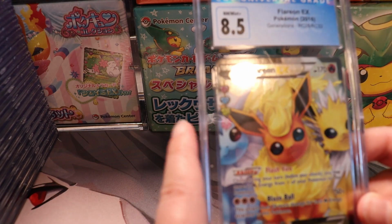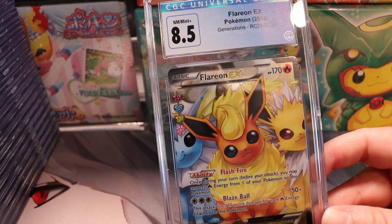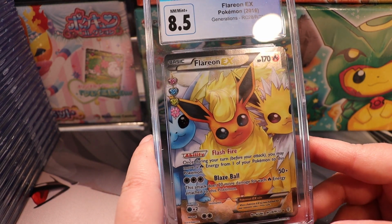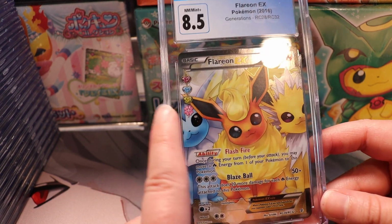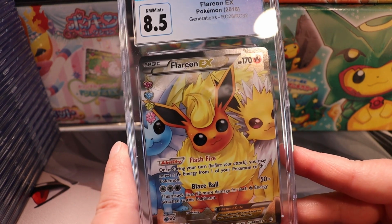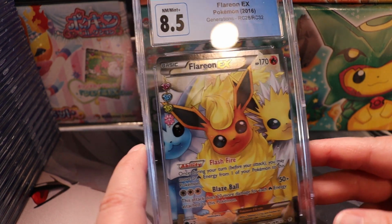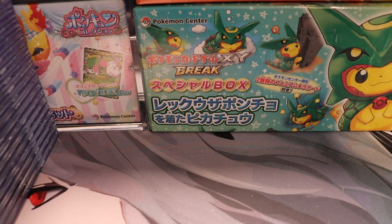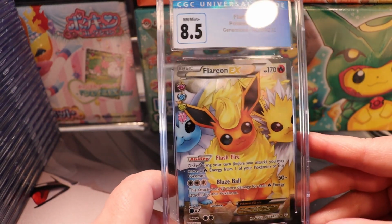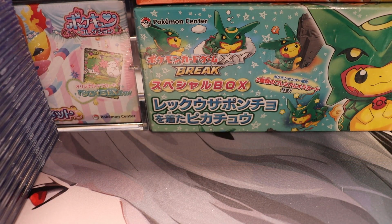Oh yeah. So I remember opening the Generations here, and I absolutely fell in love with the Flareon EX, even though it has, you know, Vaporeon and Jolteon too. I thought they were so cute, I had to get it graded, and they got an 8.5. I think I have another duplicate of those. Yep, sure do, there she is, an 8.5 for this guy. Moving on, see what else.